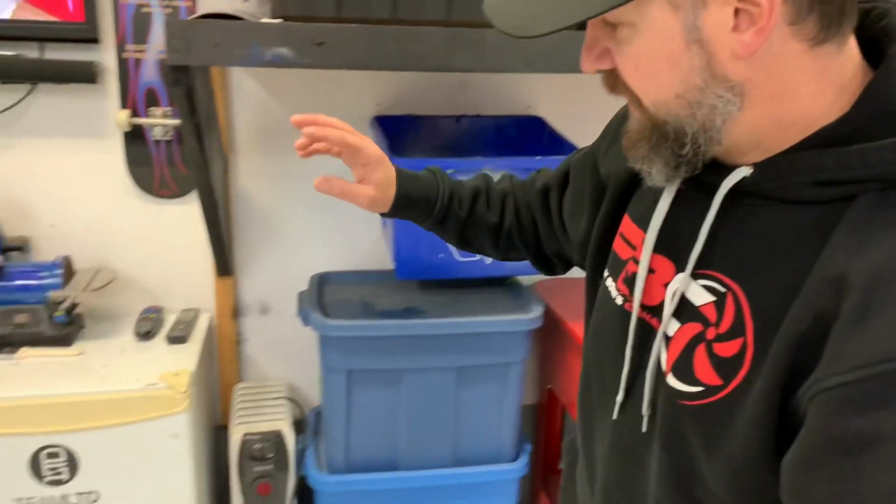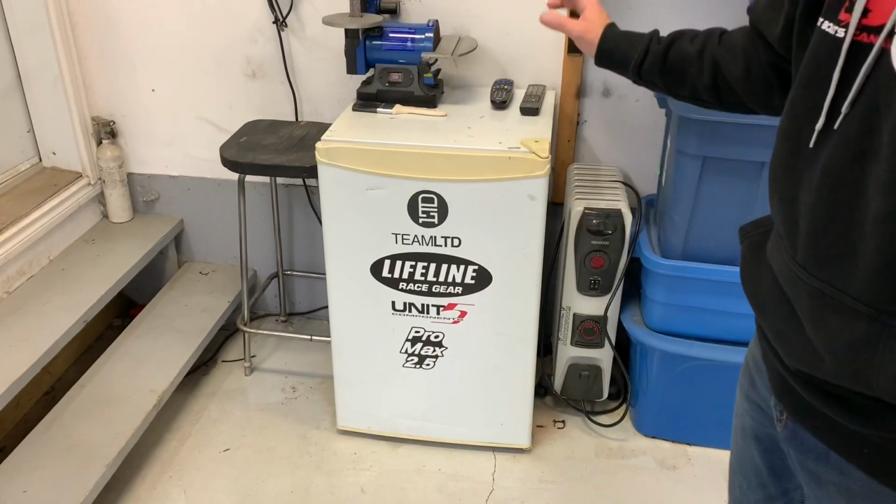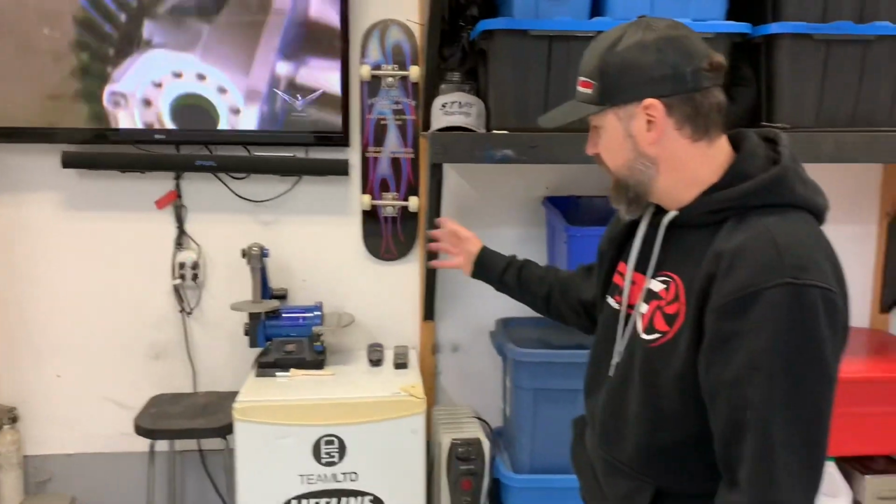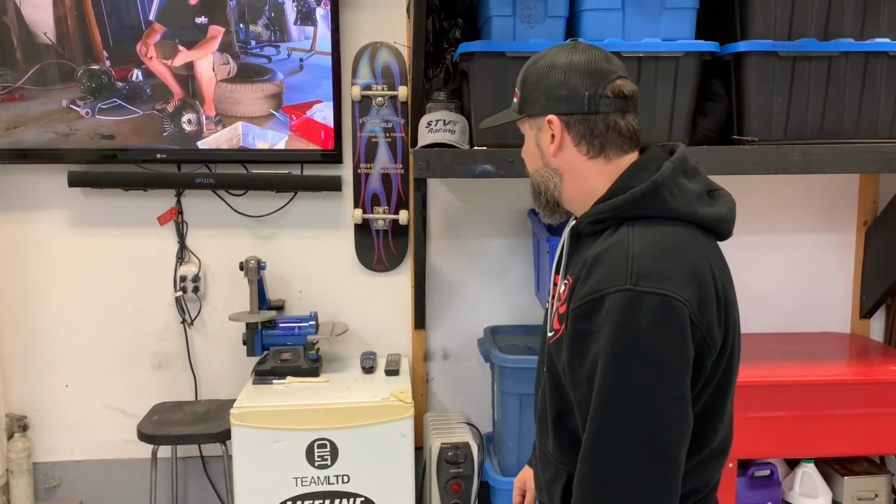Garbage here, totes. Keep a fridge out here. There's a couple beers in here. I'm not a big drinker, but I keep pop or energy drinks, water, whatever in there, and, you know, a beer if somebody wants to stop by and have one.